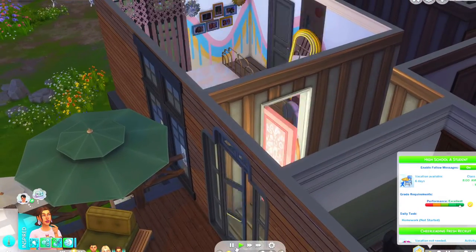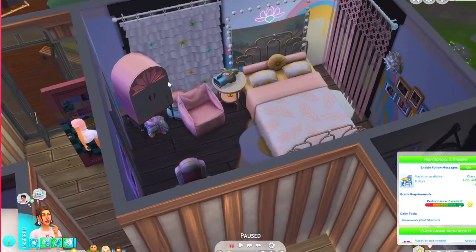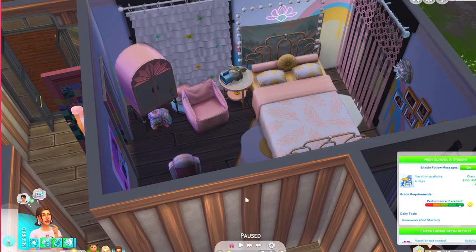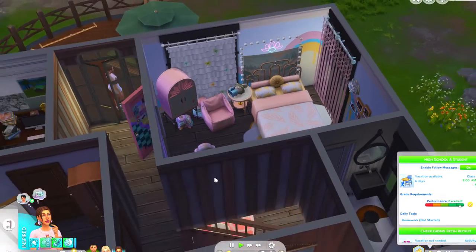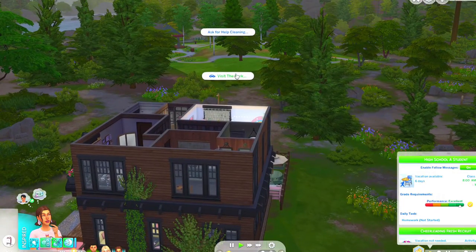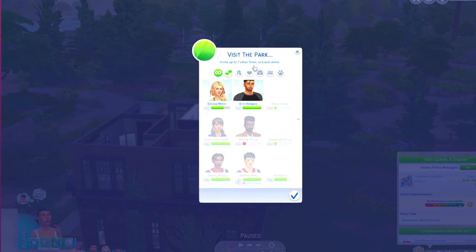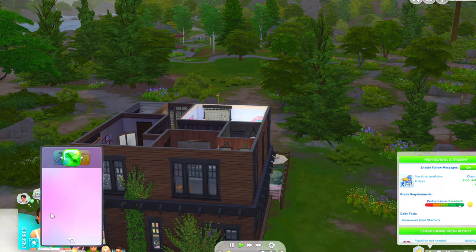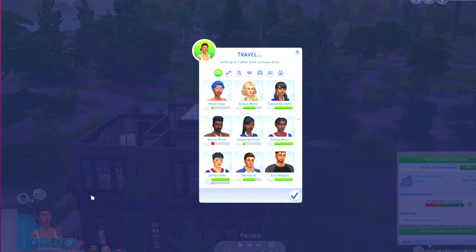All right, Callie's dressed. I'm actually going to have her change into a different hot weather outfit, one of her new ones. We'll change into one of her new outfits, and then we are going to head over to the park with Kaysen and have a little talk.